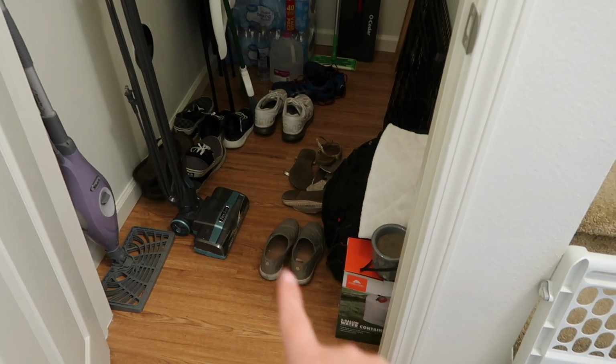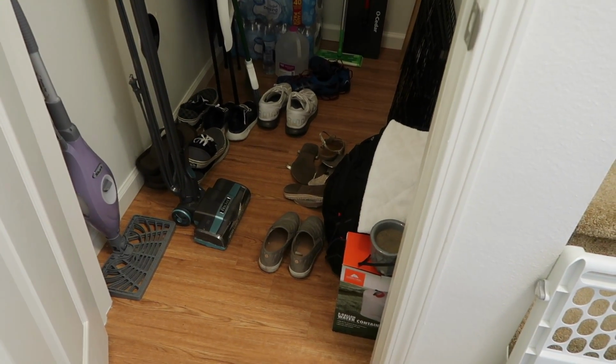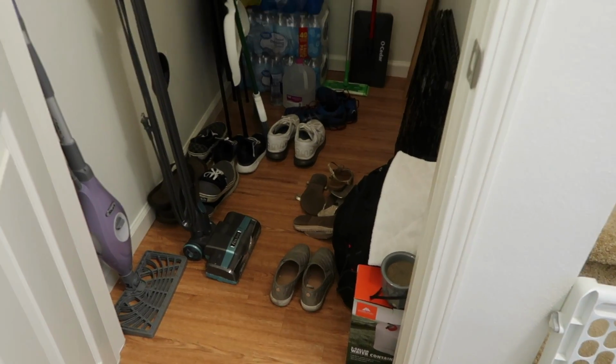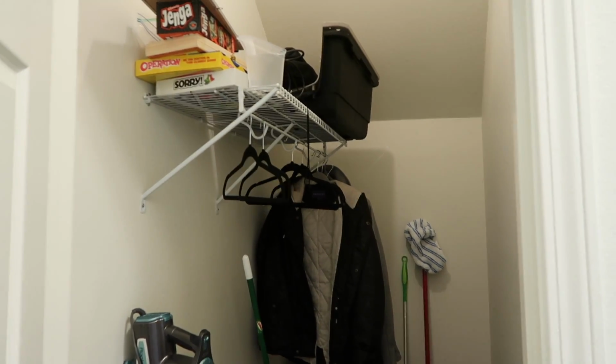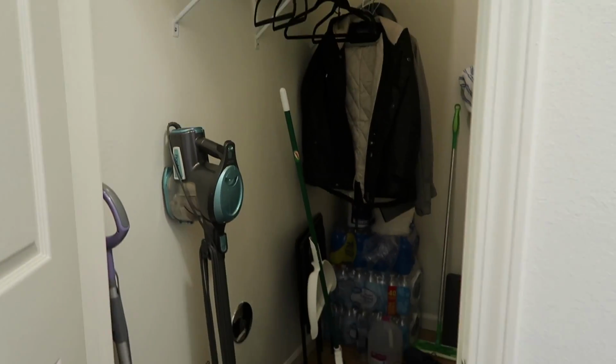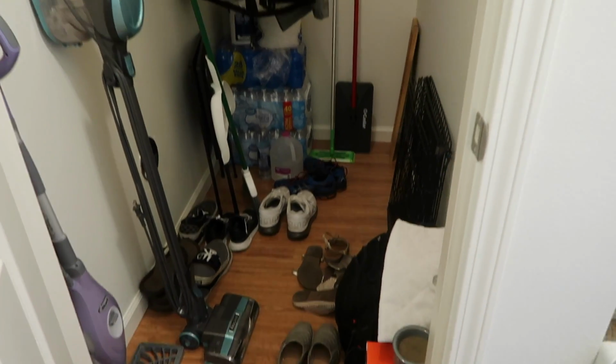And I know that there are bugs in here, and I'm terrified to clean this out because I know I'm gonna find a bug, but it's okay. I'm gonna film it. I'm gonna take everything out, I think, maybe, and then sweep it out and then try to organize it. So I'm just gonna do a big old time lapse. So let's go ahead and get started.